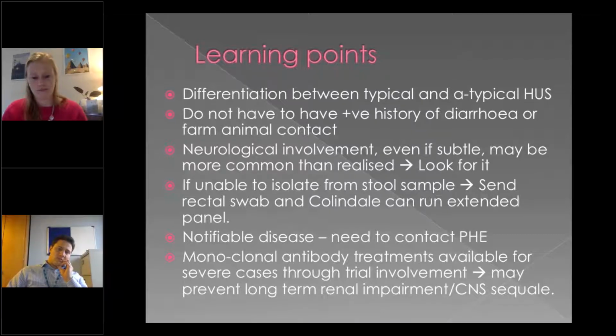And then again, the monoclonal antibody treatments that are available for severe cases, so that's the Eculizumab that I was talking about. That's it. Thank you very much, guys.